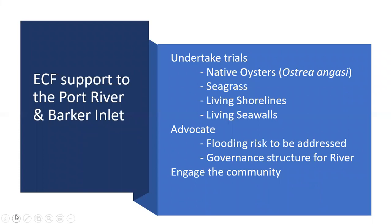So the work that the foundation does includes a series of trials that we do. We're also advocating for our flooding risks to be addressed, for a governance structure to be established for the river, and we engage with the community, seeking to encourage people to have a closer connection to our river and to the estuary.